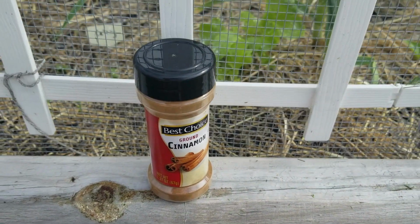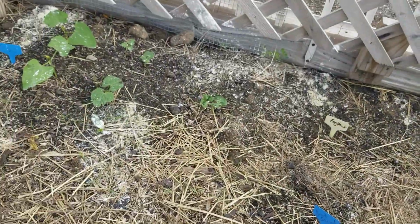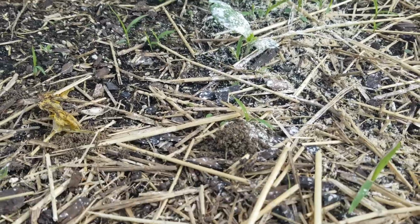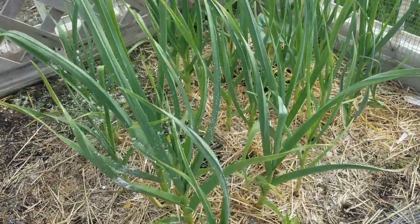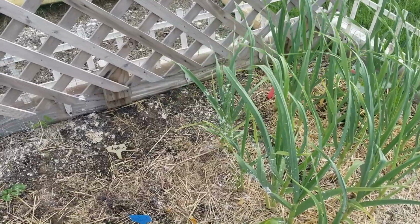You guys, it's also a really good deterrent for ants. If you've seen my diatomaceous earth video, you know that I have an ant issue happening here in my garden bed. They are coming up, making little ant hills. Some ants are okay, guys, but I really don't appreciate them turning this into their palace. So I'm going to be using cinnamon for that.